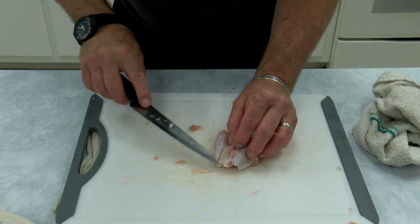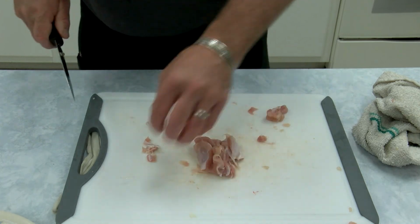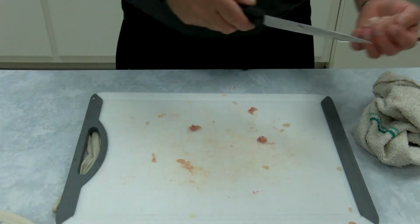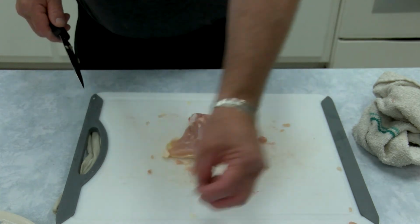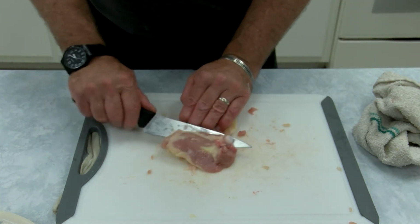Here, once again, this is some of those tendons. That's not necessarily an edible part. We'll cut those and trim those off, put them in our byproduct pile. If you cook this a whole lot more, the more you cook it, the more those tissues are going to break down and become tender and soft and chewable, but they're still not going to be exactly ideal.